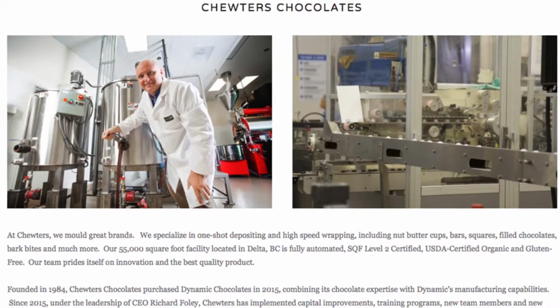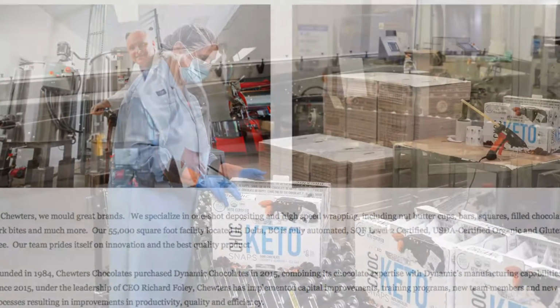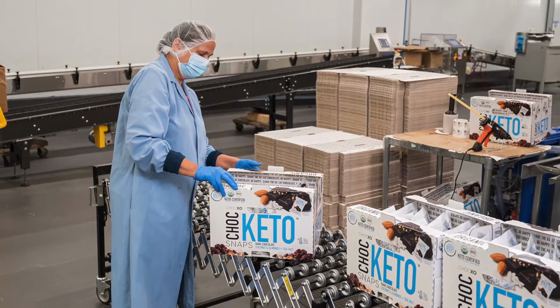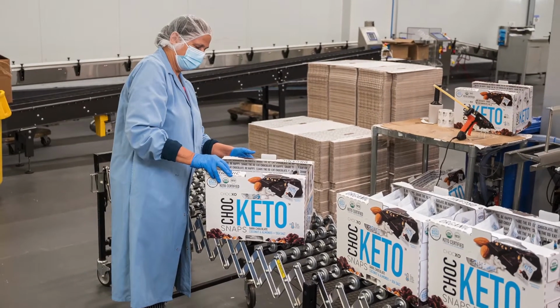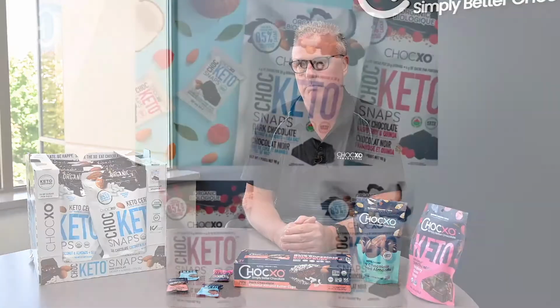So the ownership team that we have right now came together roughly 6 years ago. In that time, we've experienced roughly 600% growth, and we've had to make major capital investments. We've installed new packaging systems for the original equipment and lines, and we have now just completed the project where we installed a new manufacturing process right from melting right down to palletizing. This included a new depositing, new melting, and new packaging systems.